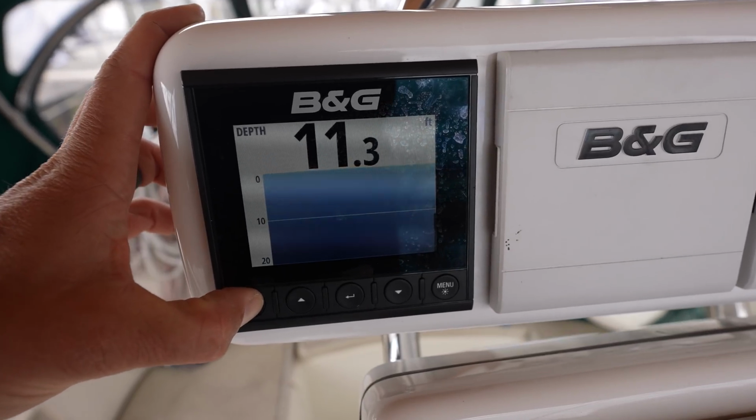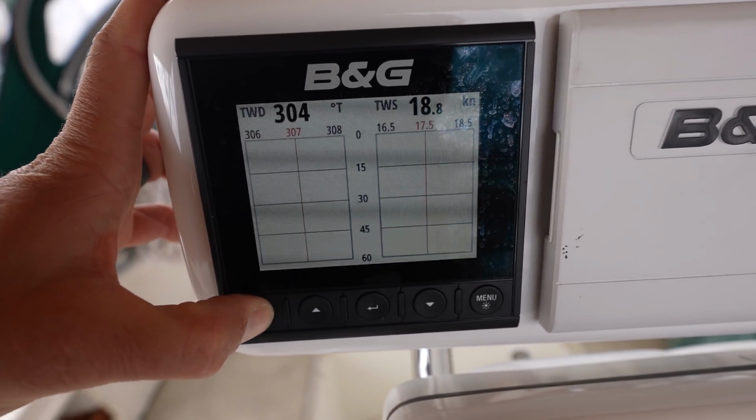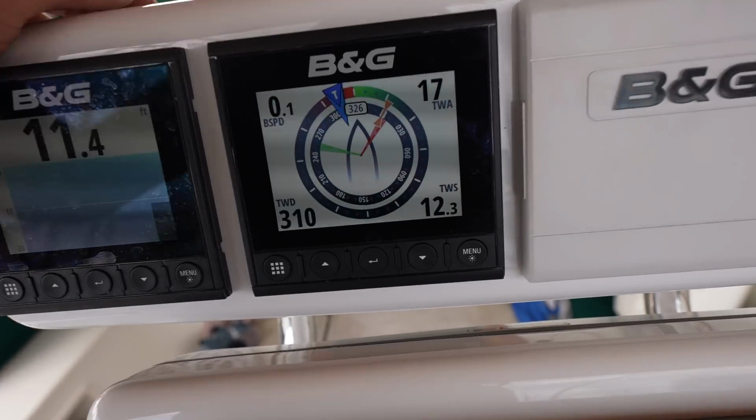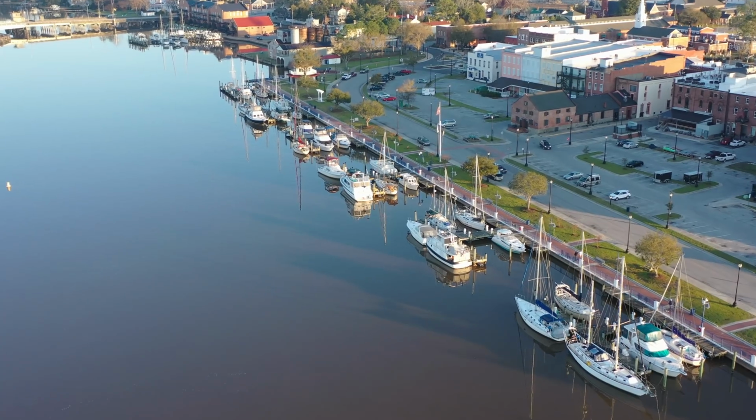Yes, that's good news. Yes! We're getting wind information, we're getting depth. Oh, look at that, look at that. Lots of info. I actually did something. Now I know a whole lot more about NMEA 2000 networking and cables. On to the next thing.